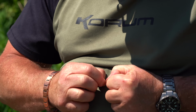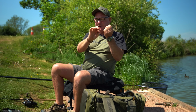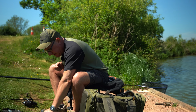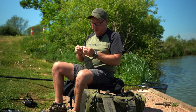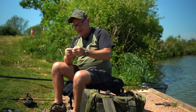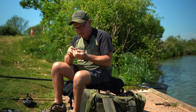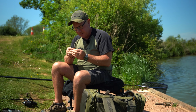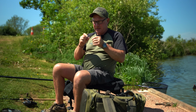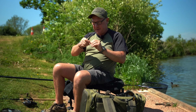Feed that up. We've got our Ready Heli kit. Slides up and down the line. We can position that where we want. On the end of that, I'm keeping it even more simple now. One of our feeder beads. They've got the clip ready on it. And I'm actually tying straight through the bead. It makes a good buffer on the end of the line.